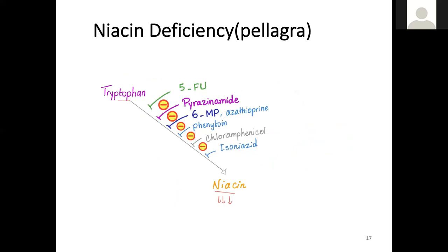What are other side effects of pyrazinamide? Hyperuricemia. 5-fluorouracil, 6-mercaptopurine, and azathioprine, all of them can lead to bone marrow suppression and increase your risk of infection.